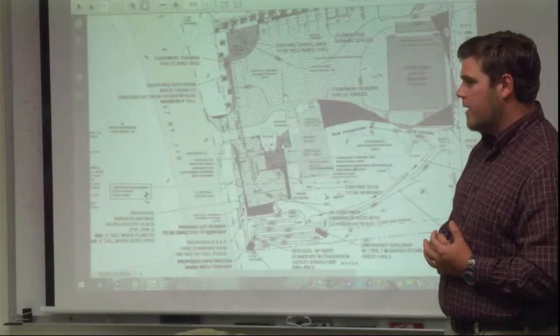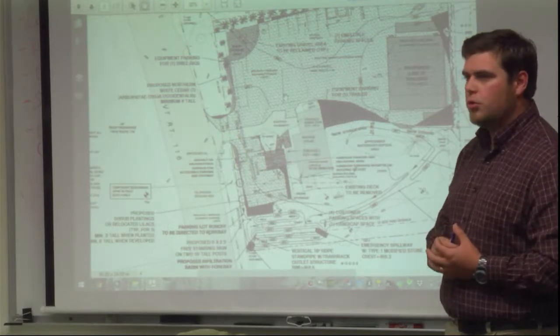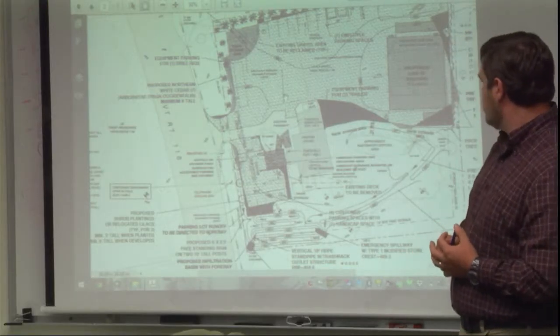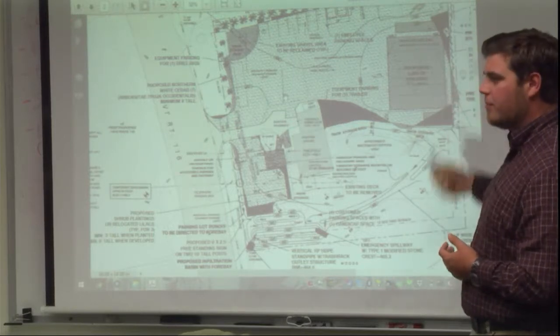Is the building right on the setback? Yes, there's a 10-foot building setback to the rear property line. That is where the building is shown right now. And is there tree removal to put the building there? I actually don't believe so. But no screening, basically, as the building's 10 feet off the property line.